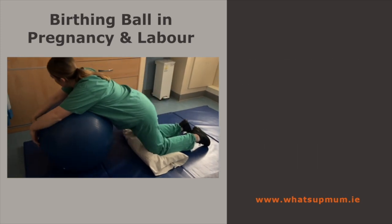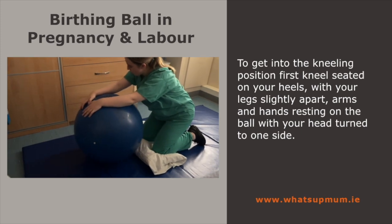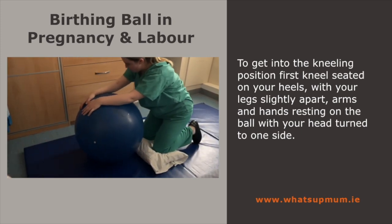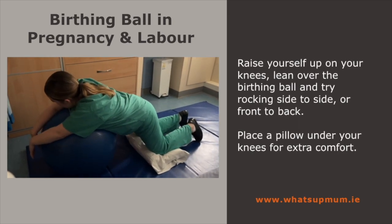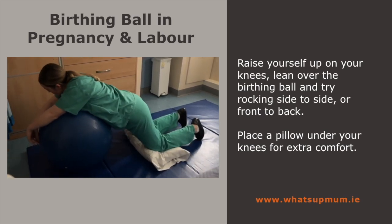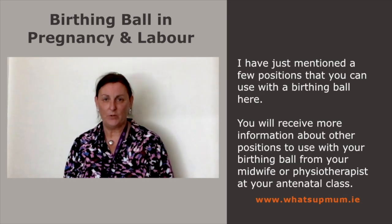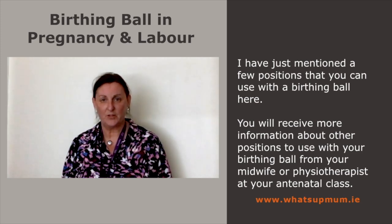To get into the kneeling position, first kneel, seated on your heels, with your legs slightly apart, arms and hands resting on the ball with your head turned to one side. Raise yourself up on your knees, lean over the birthing ball, and try rocking side to side or front to back. You can place a pillow under your knees for extra comfort. I've just mentioned a few positions that you can use with the birthing ball here. You will receive more information about other positions to use with your ball from your midwife or physiotherapist at your antenatal class.